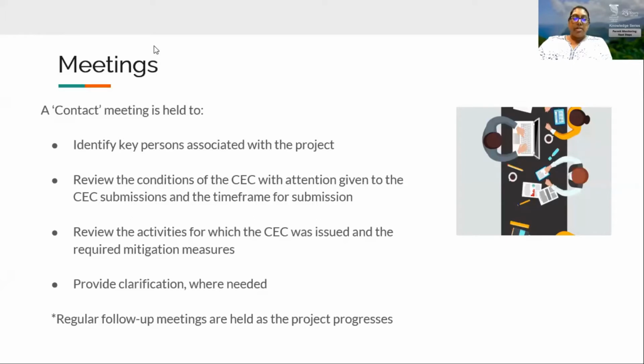In particular, the conditions of the CEC will be reviewed and clarified, and the timeline set out in the CEC for the conduct of certain activities and the submission of key reports will be discussed. At this contact meeting, a generalized schedule for the conduct of site visits will also be discussed. Follow-up meetings with the permit holders may be held to discuss any new developments, changes, or challenges or complaints that we receive from a CEC.